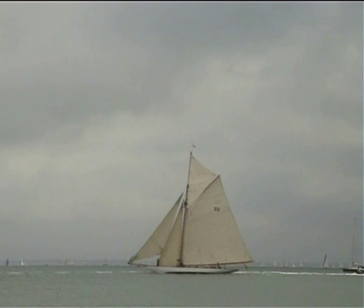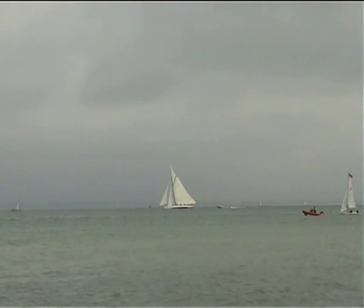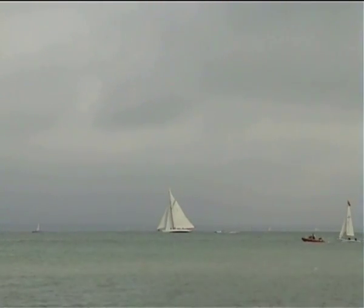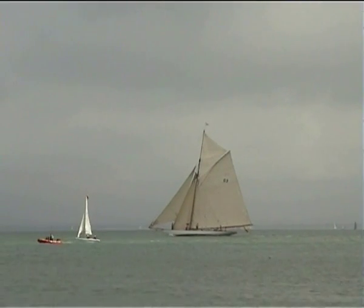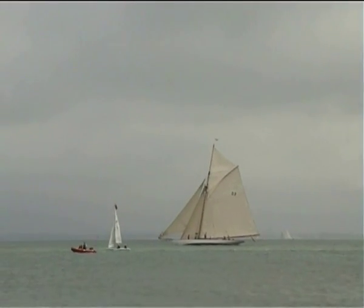There are five yachts competing in this class, including the William Fife design 19-metre Mariquita in the picture now. There are also two 5-15-metre designs, the Tuiga and the Lady Anne.